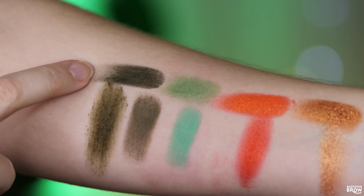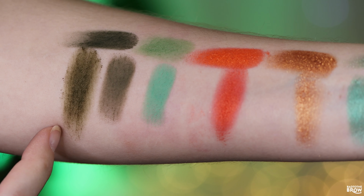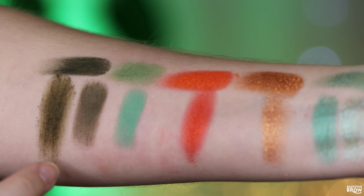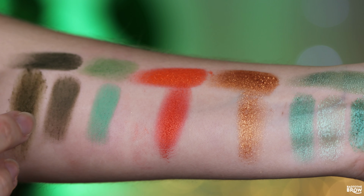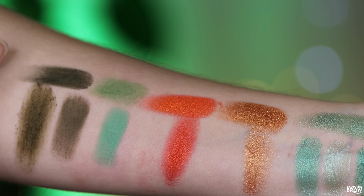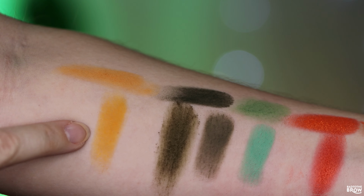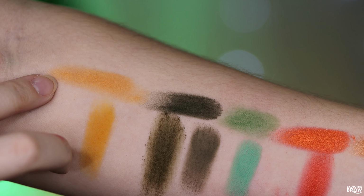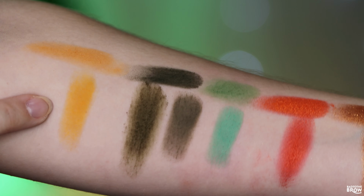Next up is Guamuchil versus Chronic from the 420 palette, and Leo from the Gemini palette. And they're all pretty similar. Leo's definitely more of an earthy green, while the other ones are more of a subdued green, but Guamuchil is darker than both of them. Here's Mensaje from the Amor Y Mariposas palette and Soul from the Vita palette. Similar but different. Mensaje is more of a pastel versus a bright orangey yellow.